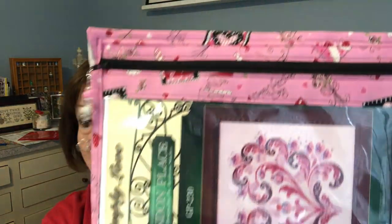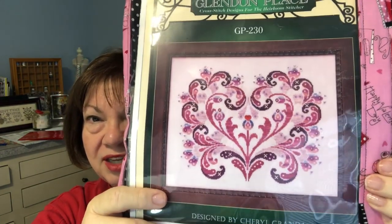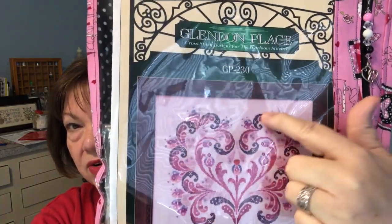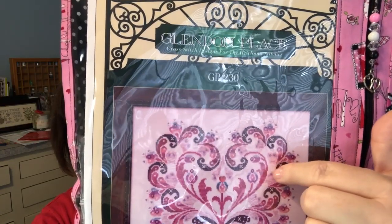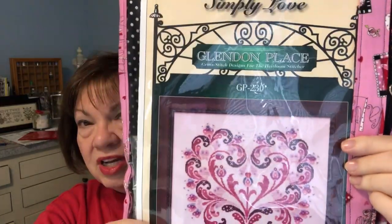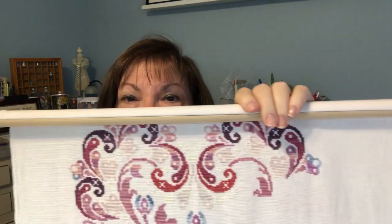So the one I've been using is my Glendon Place project, Simply Love. And if you'll recall, I was working over here on this outer side doing this little paisley right here. And I had gotten this little motif done last. But since I've been working on this, I've put in a total of 305 stitches today on it. And so I'll show you what I've gotten done.